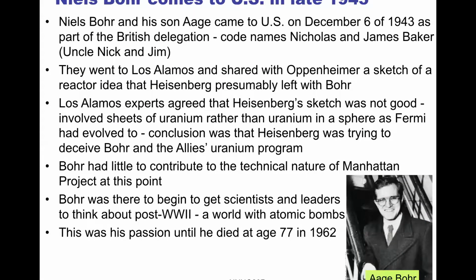Well, that was a very important discussion, but the experts there felt that this was not a real sketch. It was erroneous. Fermi had built a pile of uranium laced with graphite to make the first chain reaction. This was sheets of uranium rather than a lattice, and their conclusion at Los Alamos is that this wouldn't work. This was crazy. You could not get a critical mass that way, and so it just wouldn't work. And of course, Niels Bohr was initially confused about whether Heisenberg was sketching out a bomb or a reactor. Bohr was a theorist, hadn't really thought much about the nature of a reactor that would go critical.